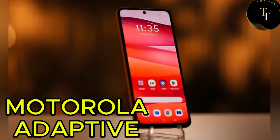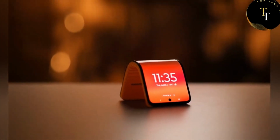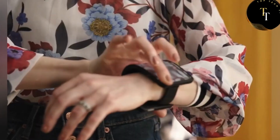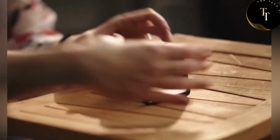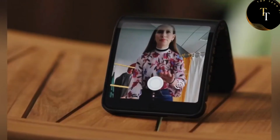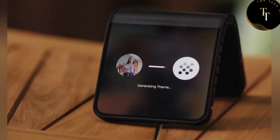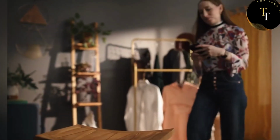Motorola Adaptive Display Concept. At Lenovo Tech World 2023, Motorola unveiled its exciting prototype, the Adaptive Display Concept, a flexible smartphone that can even be wrapped around your wrist, transforming into a smartwatch. This smartphone offers incredible flexibility, allowing you to adjust its shape based on your needs. In its standard form, the device features a 6.9-inch screen, but when bent, it reduces to a more compact 4.6 inches, making it easier to carry or use in various modes.